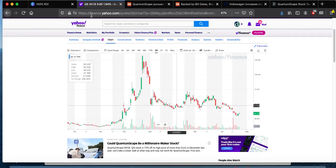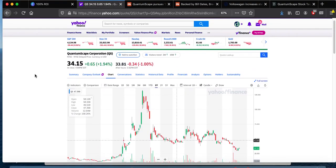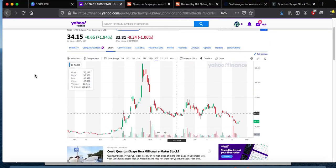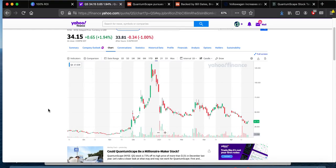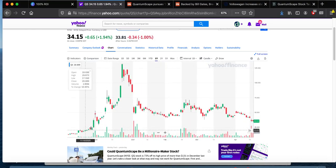So first, let's look at this chart. This is of QuantumScape, so the ticker is QS. This is the yearly chart, so you're seeing it come out. It was a SPAC. I think it merged with a company called Kensington, if I got that particular name right. And what we saw it do is it ran up really, really hard. So let me zoom in. It ran up really, really hard.